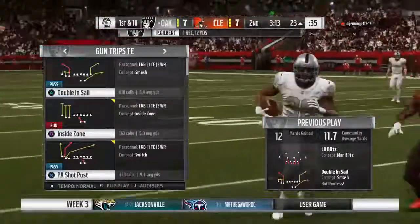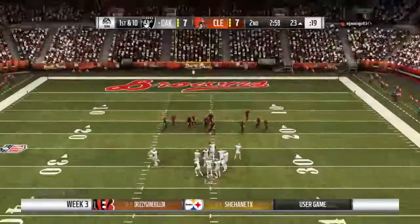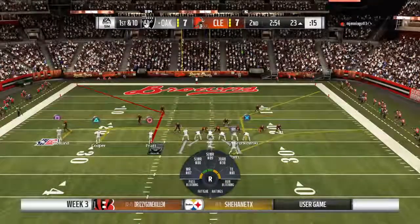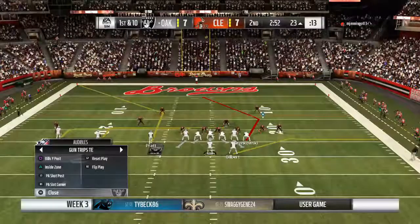Back-to-back nice plays, 12 yards that time and a first down. I know most of the time when the ball's in the air, you're thinking wide receiver, tight end, but running backs, they can be a big part of any passing offense nowadays.